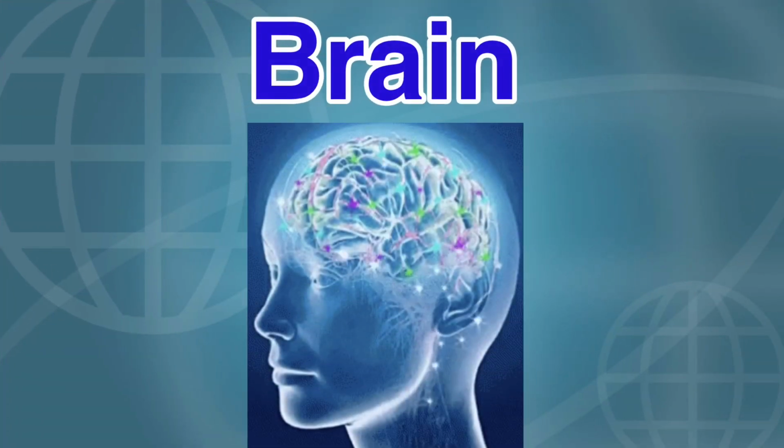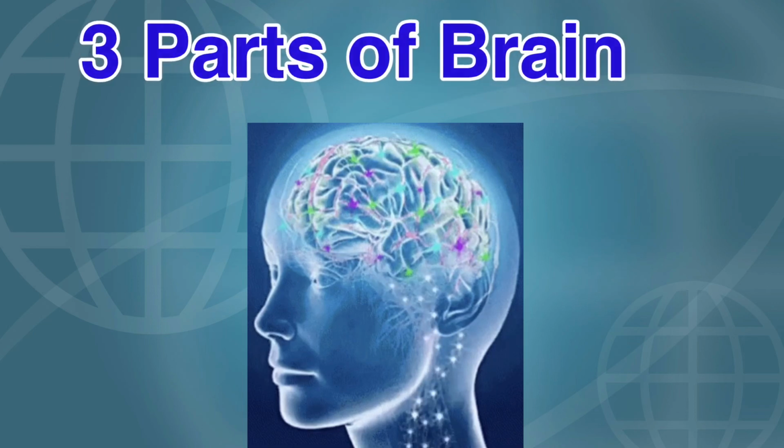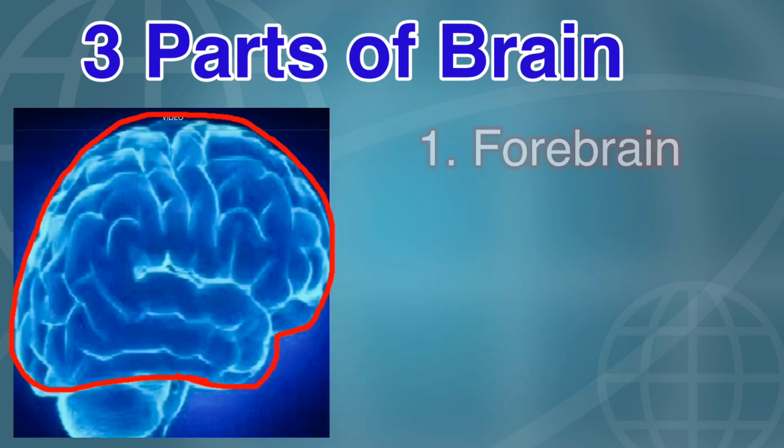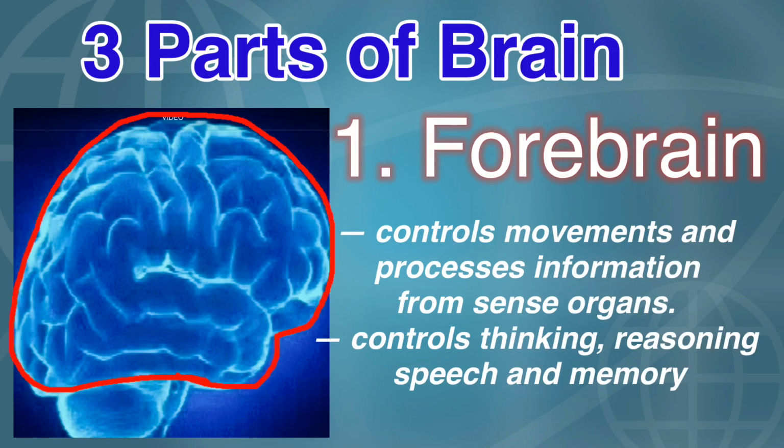Brain, it is located inside the head. There are three parts of brain. Forebrain controls movements and processes information from sense organs. Controls thinking, reasoning, speech, and memory.